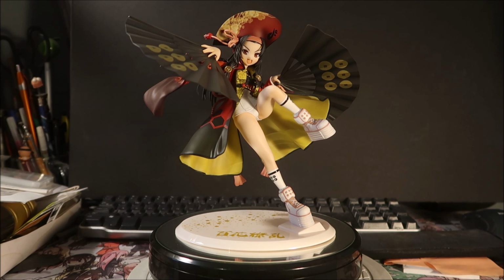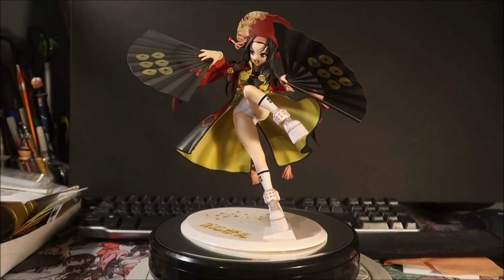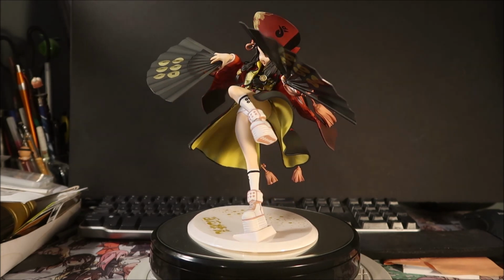Like I said, the other figure that I wanted to get was the Sen Tokugawa. I'm a really big fan of Sen Tokugawa. I think she's really pretty, but the face didn't do it for me on that figure. So maybe I'll get her one day, and I'll just do like a catch and release type thing to sell her right away. Okay, but yeah, there she is. If you want a character that has two huge fans and exposing her crotchal area, then there you go.